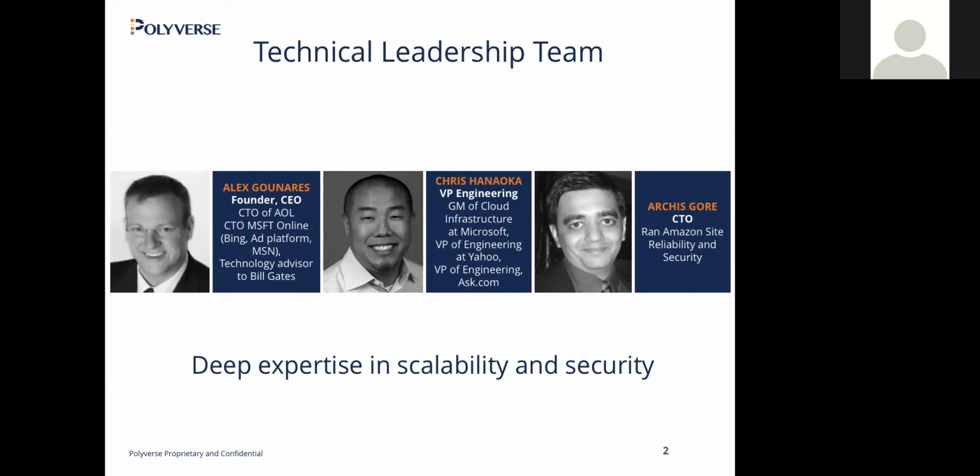And then Chris Hanaoka, he is king of engineering, VP of engineering. He formerly was the GM of cloud infrastructure in Microsoft, which is Azure, whichever way you want to say it. And he was the VP of engineering at Yahoo and also at ask.com. And then Arches Gore, who is right over there, so bombard him with all your questions.